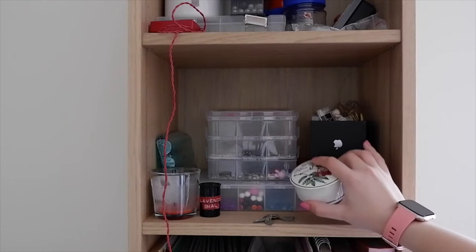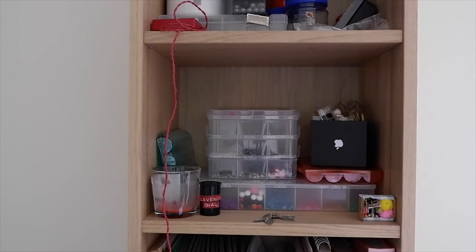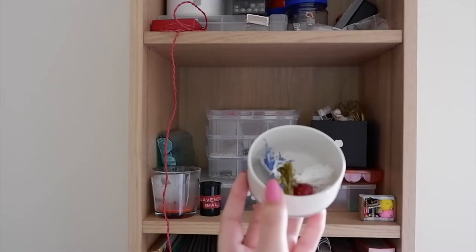Then I have this little, oh my god, it didn't break. Whew. Don't know how that didn't break, but it didn't, so that's great. So this little porcelain thing was my grandmother's, and I have little pom-poms and tassels that I've finished that are up for sale, and they just live here.